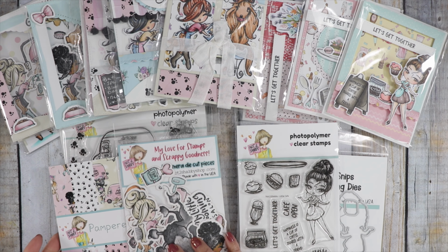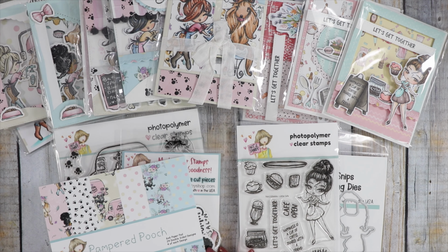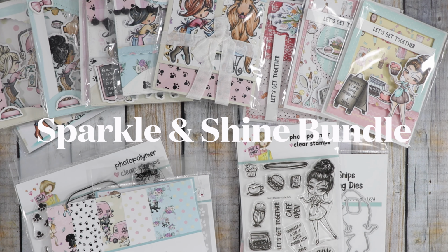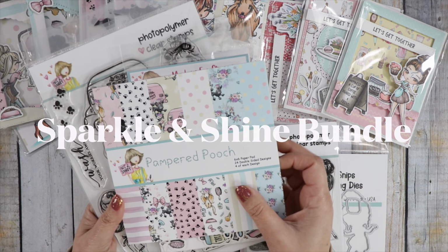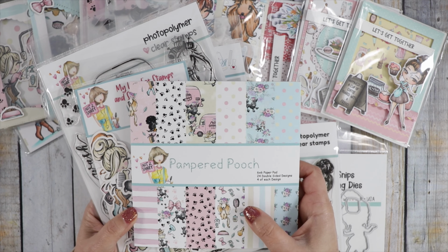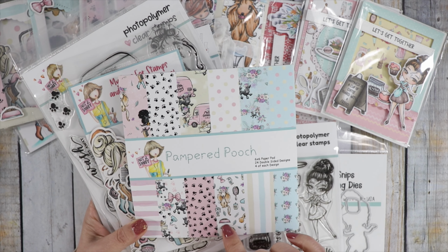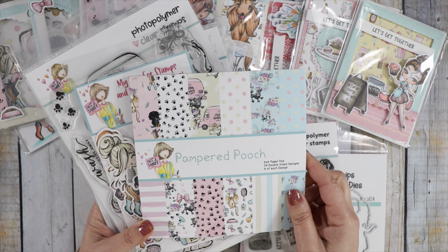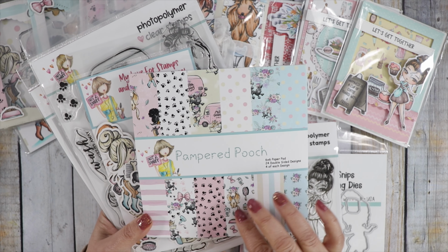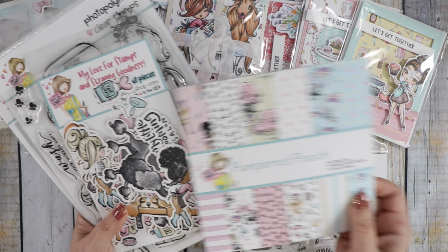The first one here is the Pampered Pooch collection, and this is a bundle, and I will have the link down below to these products in case you are interested, in case you didn't get a chance to grab this awesome bundle. So this bundle comes with this Pampered Pooch paper pad, and it's just so adorable. The colors in here are so pretty. The little groomer and the dogs, just super adorable.